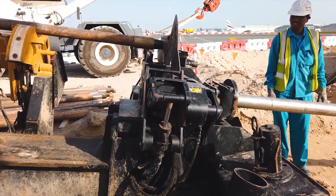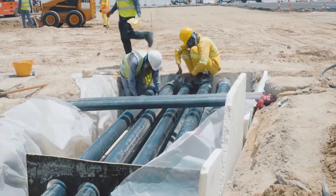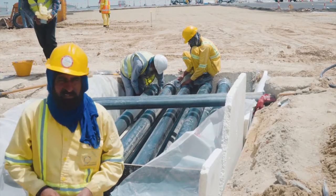With much of the micro-tunneling work carried out during the 12 months leading up to the closure period, the initial focus was on the milling of the surface areas.